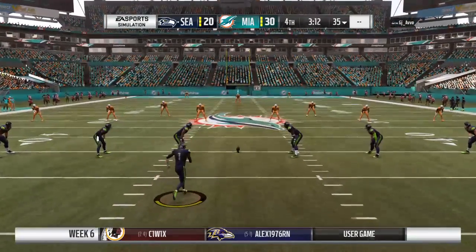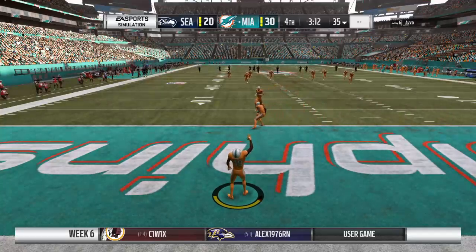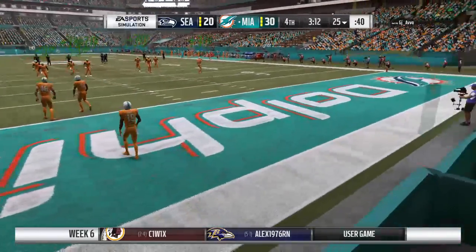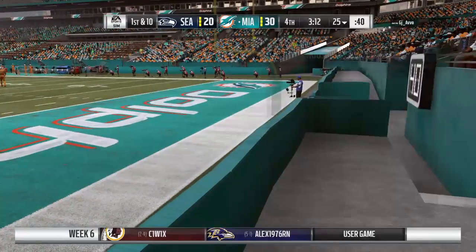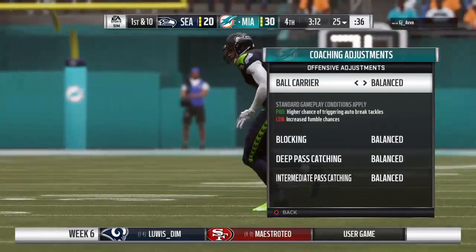So now the other return teams out there as they'll try to duplicate what they just saw. And they will not get a chance to return this one as it's through the end zone for a touchback. The Dolphins offense now heads back on the field.